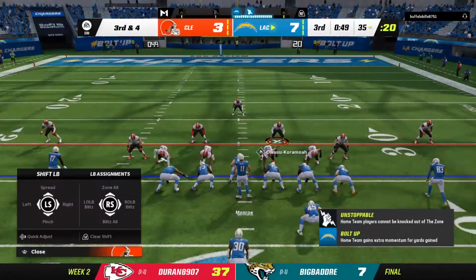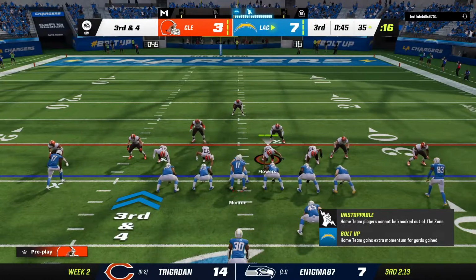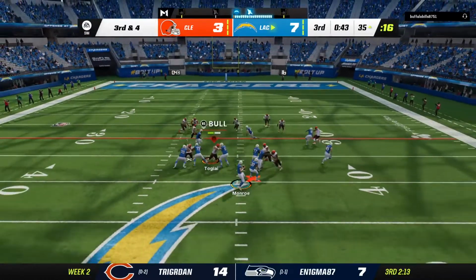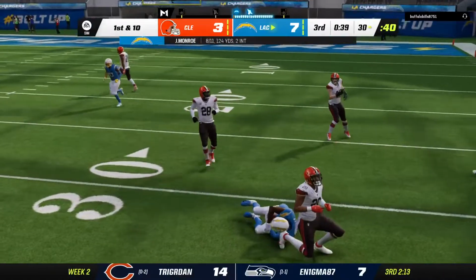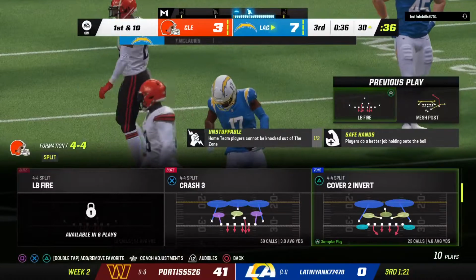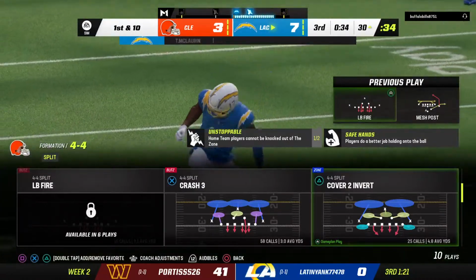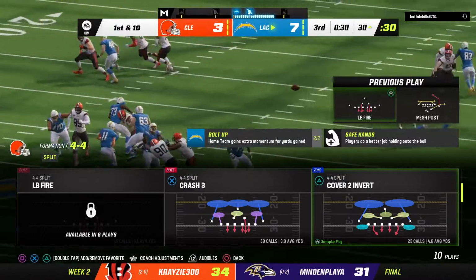This will be play number 9 of the drive here as they need 4 yards on 3rd down. Looking to throw. Monroe. That's complete. Terry McLaurin with it. And he is going to have the Chargers first down. He needed 5. He got it barely as it will officially go down as a gain of 5 yards.